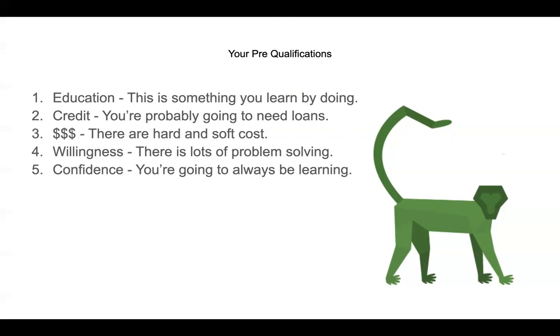And next, you need a willingness, because there's a lot of problem solving along the way. And you're going to need confidence finally, because you're always going to be learning and you're always going to be having to overcome obstacles and hurdles.